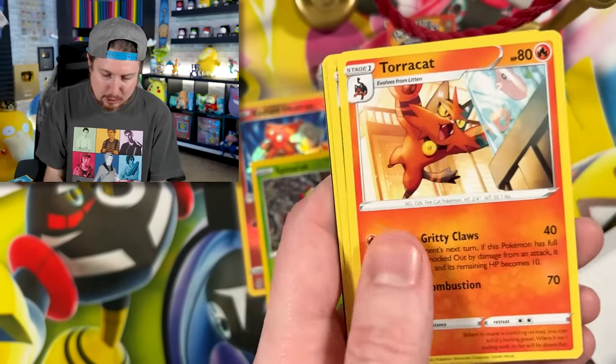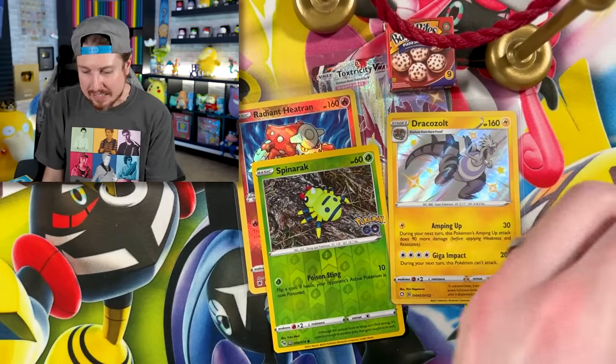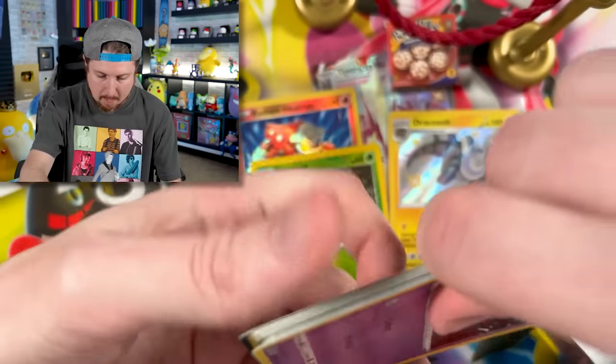Oh, this is not good. Superstar. I mean, the holo rares, we're not even getting a crazy amount of holo rares either. So, I'm a little worried, okay?